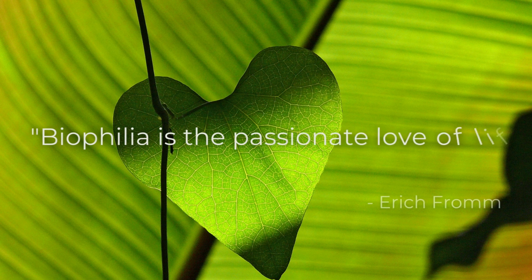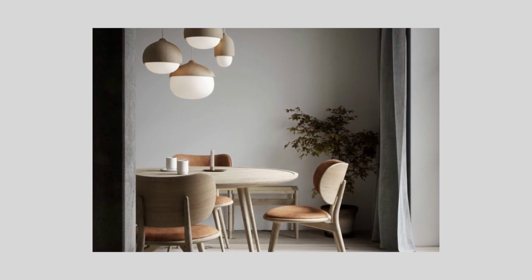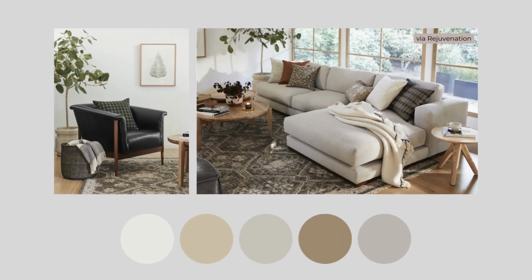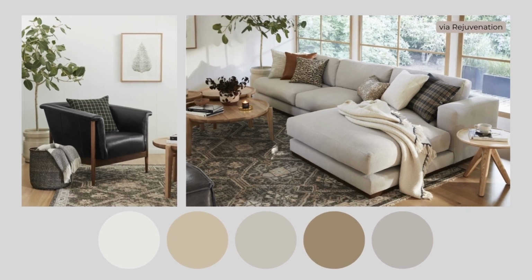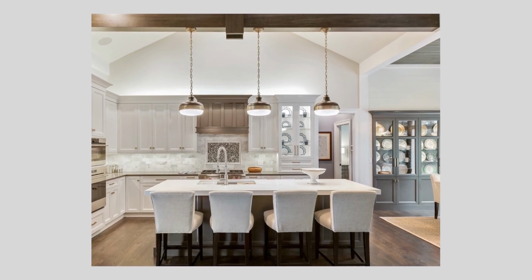The focus on biophilia, the love of life, and all that is alive has been a big influence on this trend as we embrace the feeling of calm and balance nature can bring to a space. This aesthetic combines light to medium toned woods like white oak, or the deeper toned woods currently making a comeback, along with neutrals like warm whites, beiges, and taupes for finishes and furniture, accents in earthy hues, and a combination of metal finishes to create a balanced palette for a more timeless look.